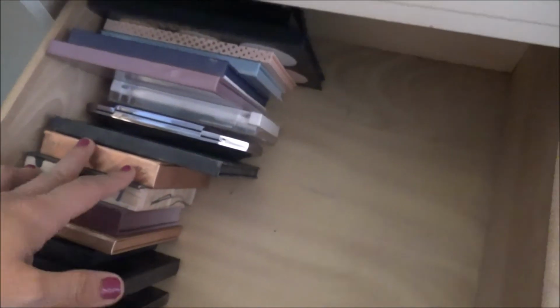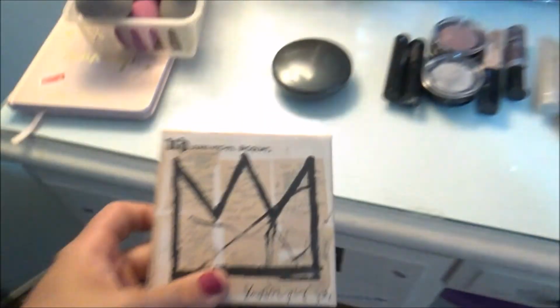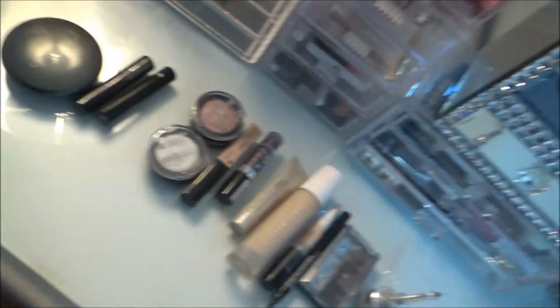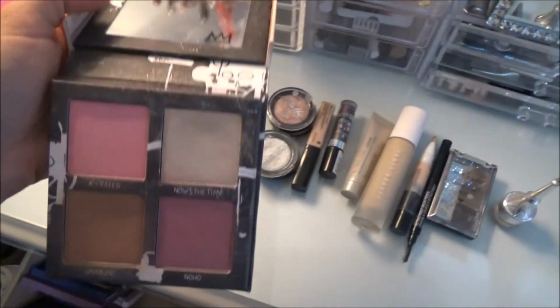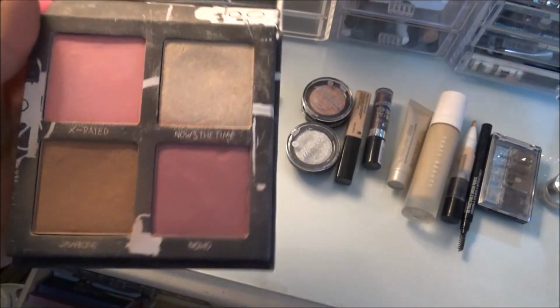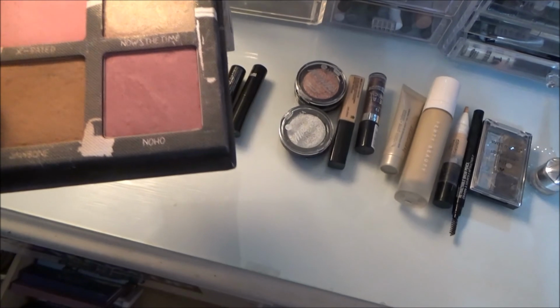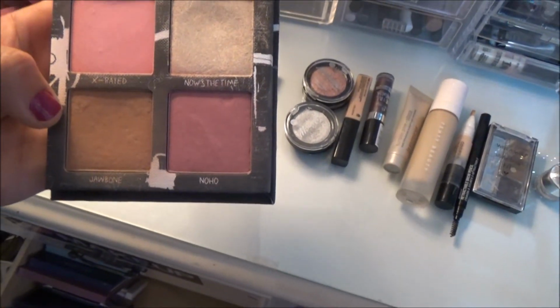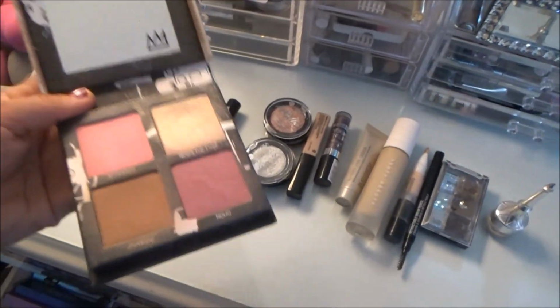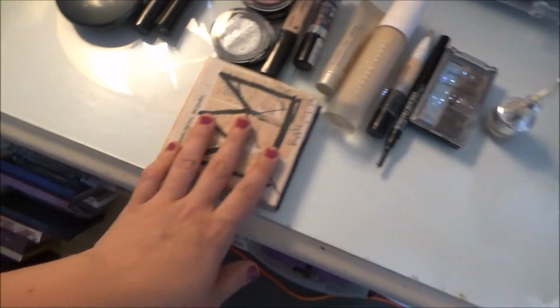I have everything more organized in here now, and then I can actually see what I want to use. You know what? I'm going to use this one. This is the Urban Decay and Jean-Michel Basquiat. This is a beautiful palette. The blushes are beautiful. The highlight is gorgeous. This Jawbone is a little warm for me, but I use it. It looks great as long as you're not heavy-handed. And you're my tone, of course.